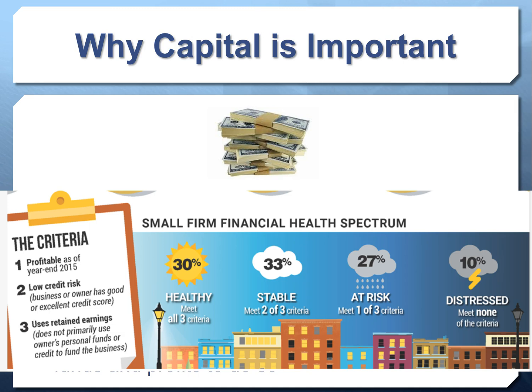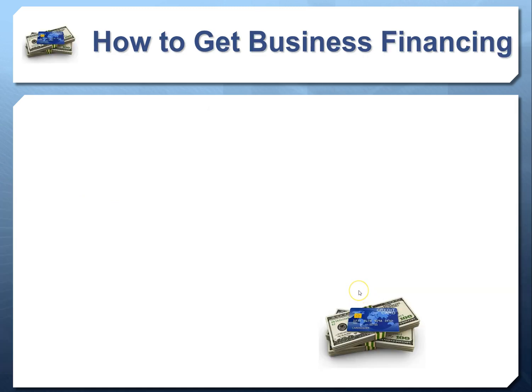So my goal, our goal, is to help you succeed. We want you to be healthy. And in order to be healthy, you need access to capital. If you don't have access to capital and you do have credit issues, then it's harder to become profitable, and that really puts you at a high risk of failure. But when you do have access to capital, per every source that talks about this topic, whether it be SCORE, SBA, Inc., or any other financial resource, you will find that the more access to capital you have, the greater chance you have of success.